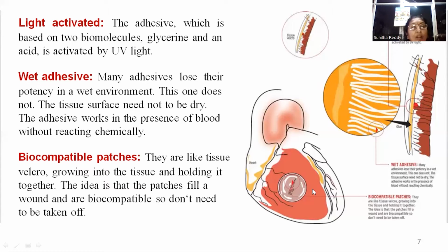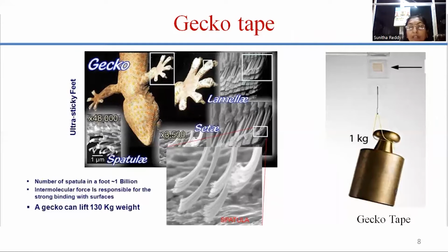They are like tissue velcro, growing into the tissue and holding it together. The idea is that the patch is filled with a wound, and they are biocompatible, so they don't need to be taken off. Okay. And observing the gecko feet, they made a gecko tape also. The gecko tape is made up of nanostructures with the same kind of material, and they developed a nanotape.